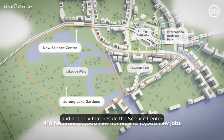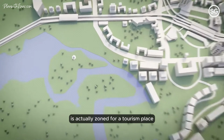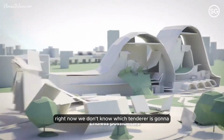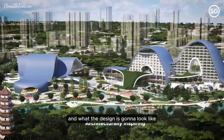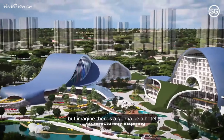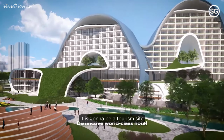And not only that, beside the science center, it's zoned for a tourism place, as you can see from the image right here. Right now, we don't know which tenderer is going to tender for this site and what the design is going to look like. But imagine there's going to be a hotel just 2 traffic junctions away from you, and it's going to be a tourism site.